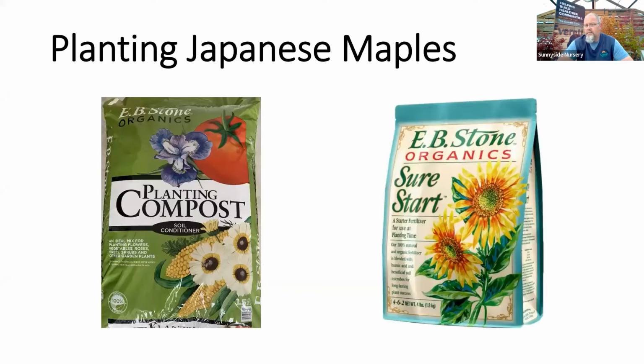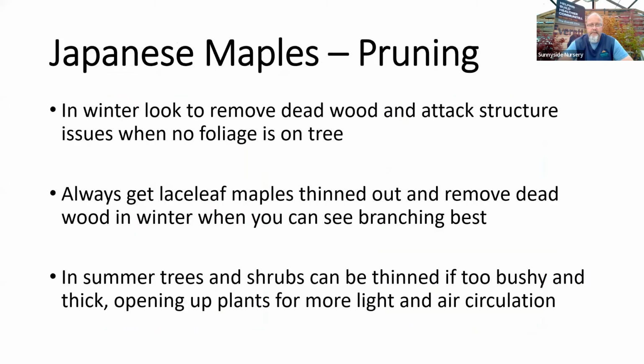There's the two products. For us, it's all about EB Stone Organics, a great organic company. We have all their soils and fertilizers. We would use their Sure Start. And then again, typical planting compost is a great way to go for amending all plants, really, but certainly maples.